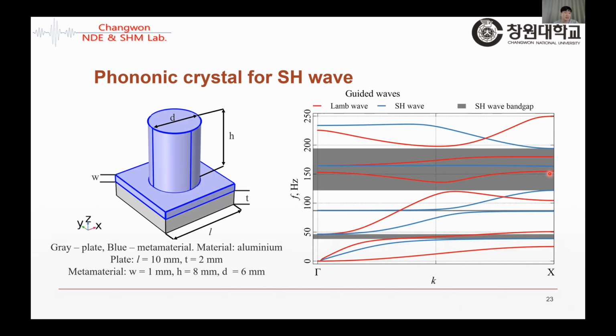And the other case is a phononic crystal for the SH wave. For the given geometry, as you can see here, the dispersion curve was calculated, and several band gaps for the SH wave are highlighted here. The gray area is the SH wave band gap. It's kind of interesting that, because we have a Lamb wave and SH wave, we still can see some ranges of SH wave band gaps.